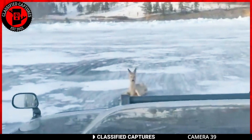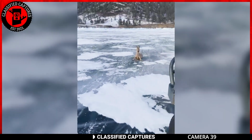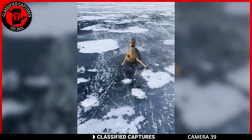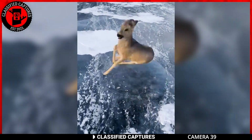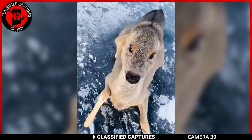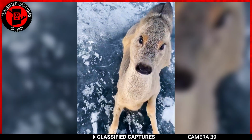Let's bask in the warmth of a heartwarming encounter. A couple driving after a snowstorm stumbled upon a deer struggling on the slippery, icy ground. The poor creature found itself in a loop of slipping and falling, unable to find solid footing.